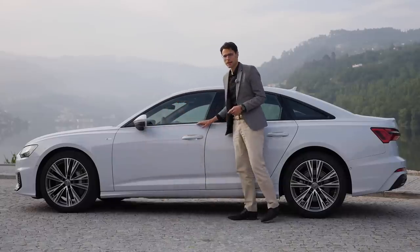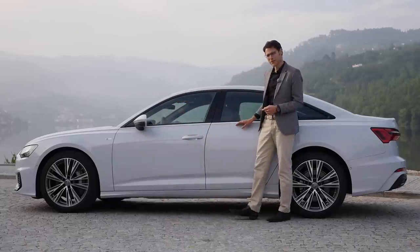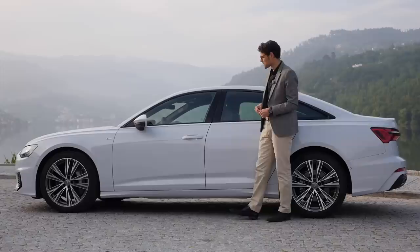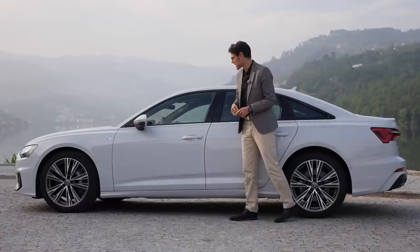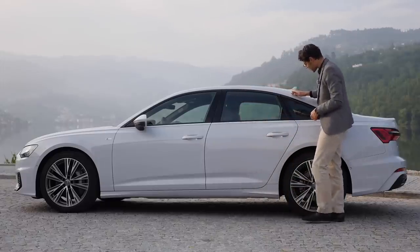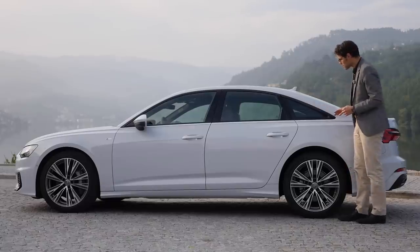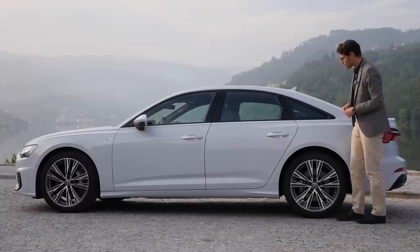The color, by the way, what would you say? Is it white or is it gray? It is called Suzuka Gray, but it's somehow also white, depending on the camera shot. It's something in between. Then the very classic sedan shape. You know, this will also be available as an A6 Estate, or Avant, as we say in Germany, when you want to have more versatility.